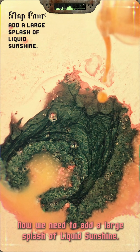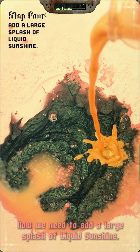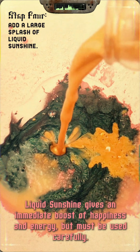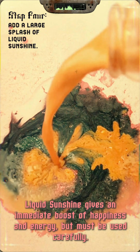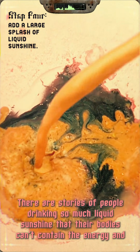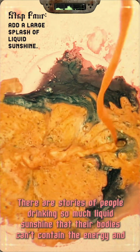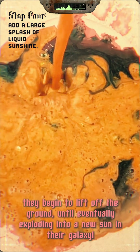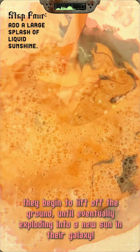Now we need to add a large splash of liquid sunshine. This will make the potion very bright and bubbly. Liquid sunshine gives an immediate boost of happiness and energy, but must be used carefully. There are stories of people drinking so much liquid sunshine that their bodies can't contain the energy, and they begin to lift off the ground, until eventually exploding into a new sun in their galaxy.